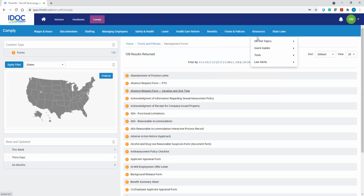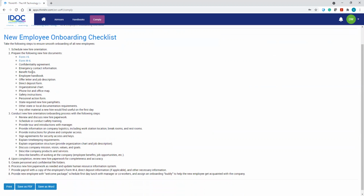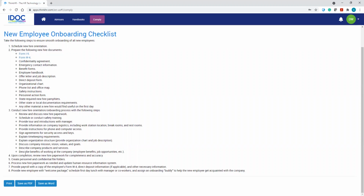When it comes to resources, there are HR hot topics, or I generally direct people towards the quick guides. So things like a guide around new hires. And this is an onboarding checklist. So this is an entire guide of information that you would need to be able to understand for the onboarding process, but also it's a great checklist for you to go off of when you're hiring a new employee. So again, you can print this, save this as a PDF, save this as a Word. You can save it as a Word and make some changes to it, and you can give it to a new hire before they start.